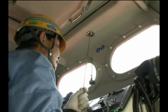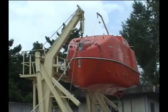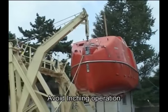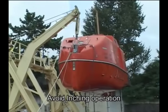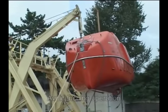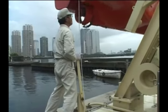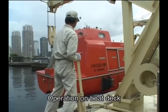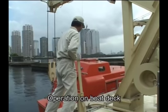Avoid rapid swing-outs or abrupt halts during the swing-out operation, as this can have a dangerous impact on the boat. Inching operation is also dangerous, since it shakes the lifeboat. Lifeboat swing-out and lowering operation can also be conducted using the operation lever on the deck of the parent ship.